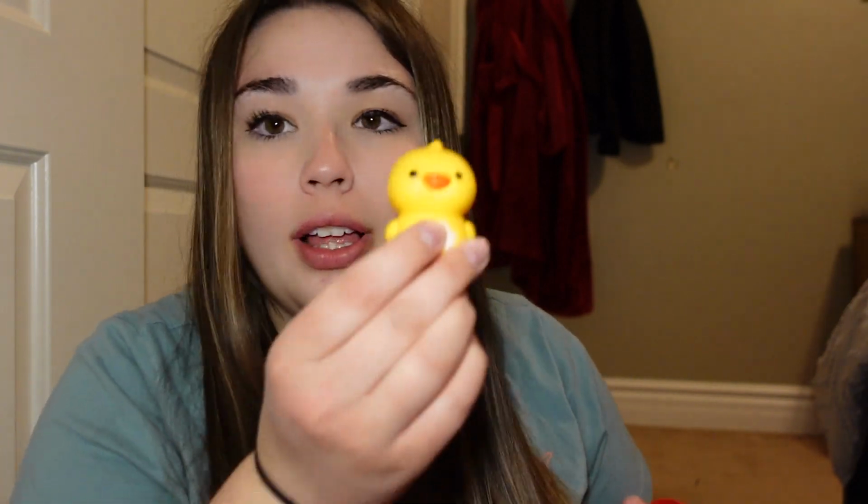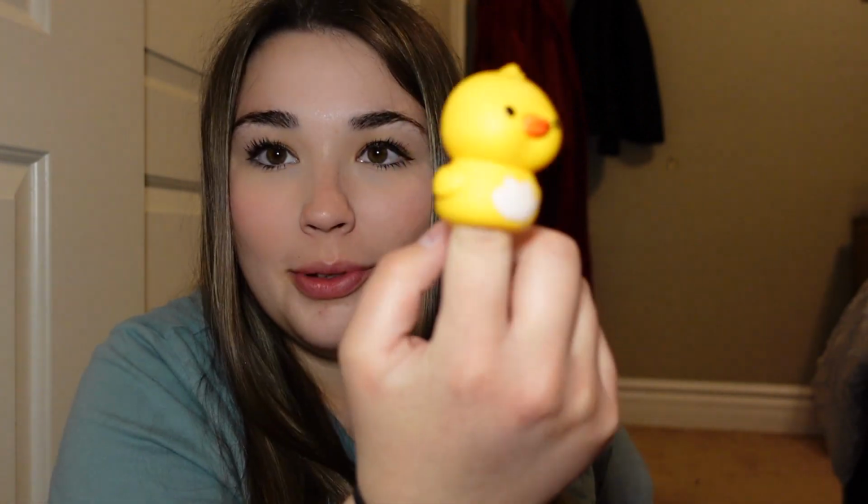And then Cody's mom got her these little eggs with these little chunky finger puppet animals. And she's gonna absolutely love those. There's like, I don't know, 20 of them in there.